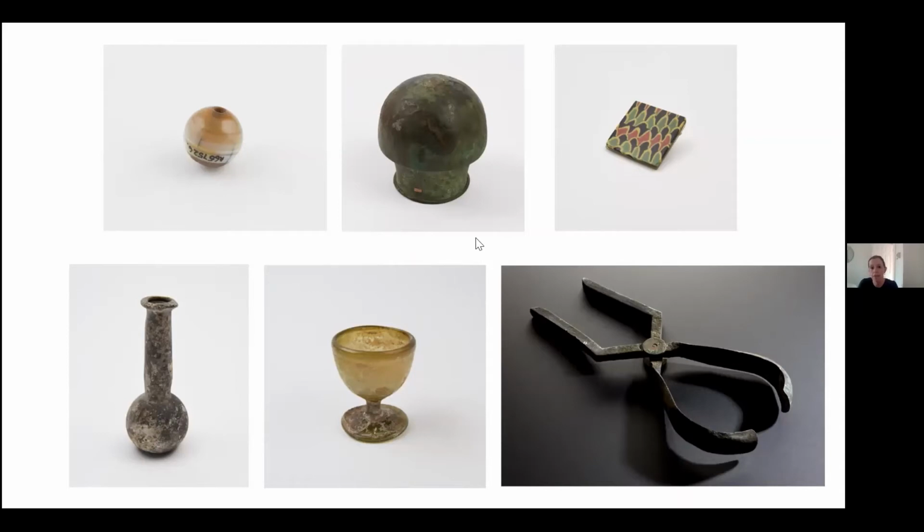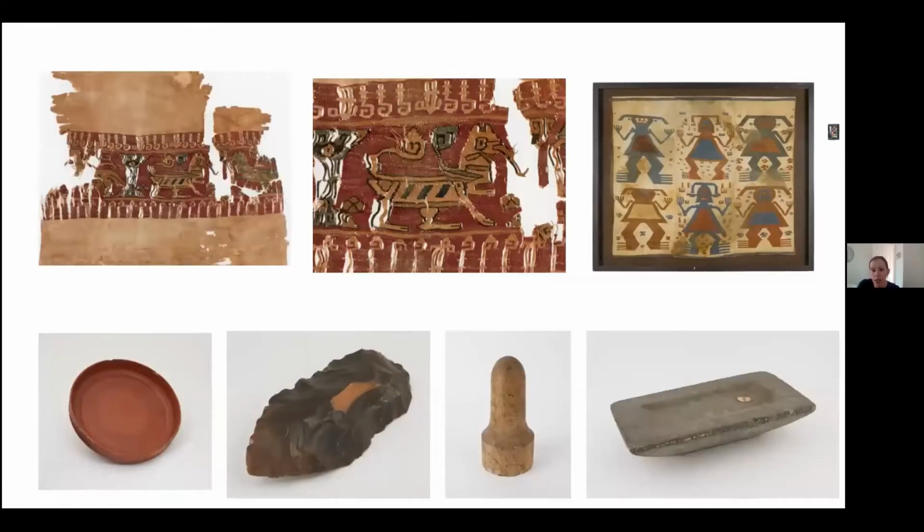But it was not just the newly created Department 3 who took items. Other Science Museum departments took things too. And this is the B material. This is determined as scientific material. But looking at this slide, you might question that as a categorization.